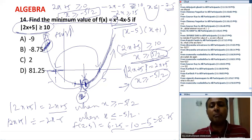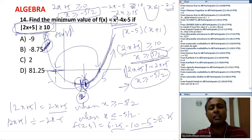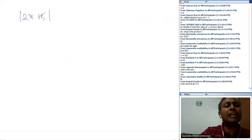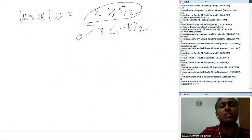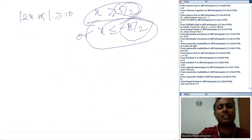Sundar, minimum occurs at x equal to 2, which is in that range, but x equal to 2 is not included when I take mod of 2x plus 5 greater than or equal to 10, remember. It comes outside that range. Please note, Sundar, that when I take mod of 2x plus 5 greater than or equal to 10, I get x greater than or equal to 5 by 2 or x less than or equal to minus 15 by 2. x equal to 2 lies outside these two ranges, so I can't take it. So I have to take either this or this.